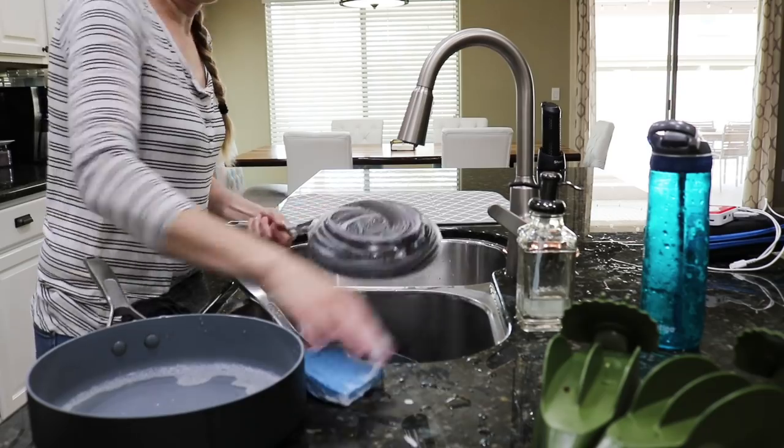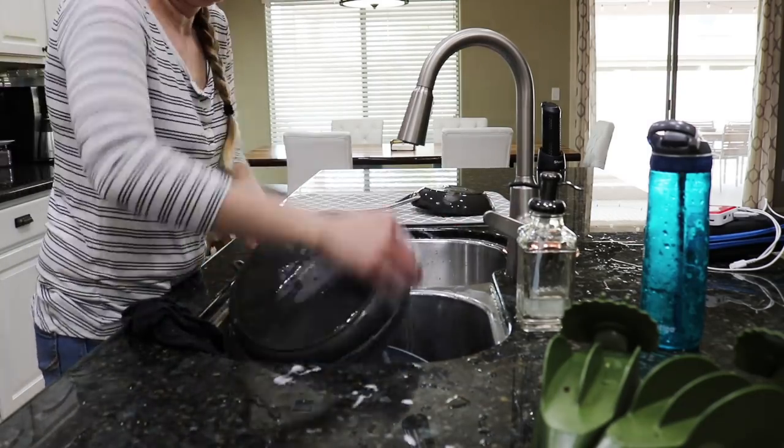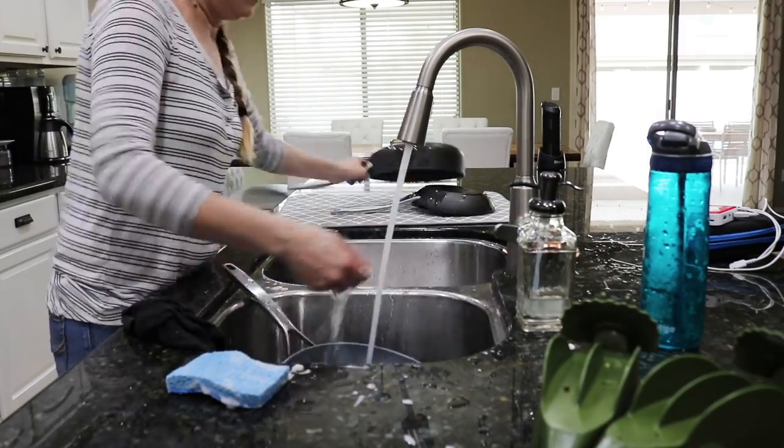A little hand washing here. We had tacos the other night, and I have these little taco dinosaurs. They're super cute. Got them for Christmas from my friend, and the kids have fun with them, so I gotta hand wash those suckers too.